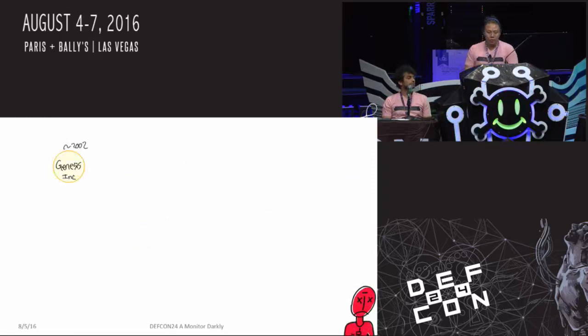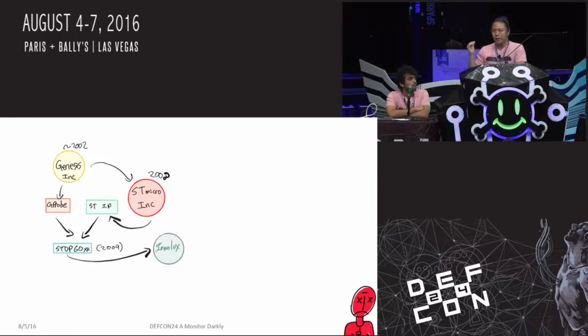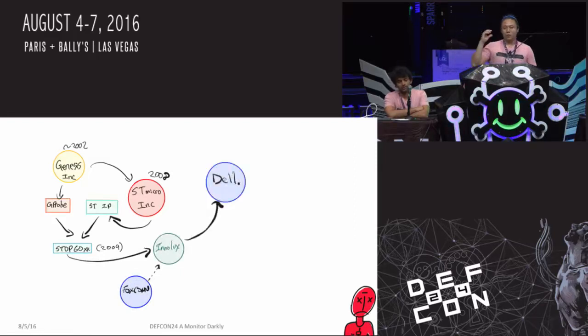So in 2002, Genesis created gprobe, and Genesis was, in 2008, later sold to SD Micro, and SD Micro threw in some of their IP and created this chip called the STDP6000 something, right? That chip was then sourced to Innolux, which is partially owned by Foxconn, and Innolux built a board that was eventually used in Dell monitors, right? So this is how somebody wrote various insecure code in 2002 that caused probably a few 100 million monitors in the world being vulnerable today. So that's how it happened basically.